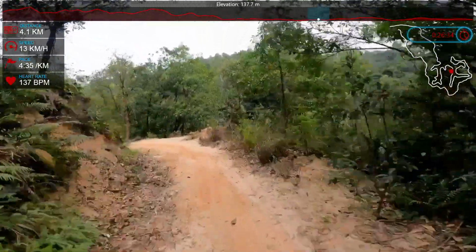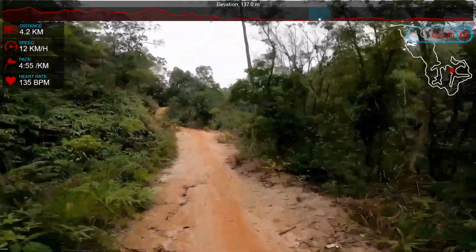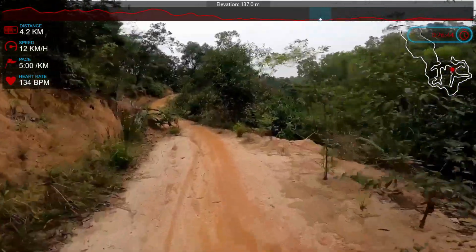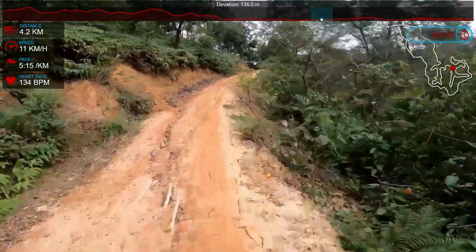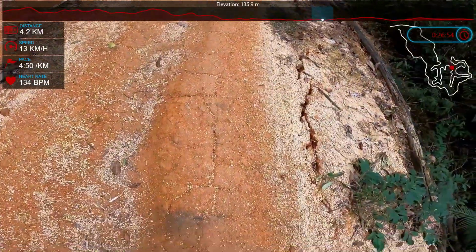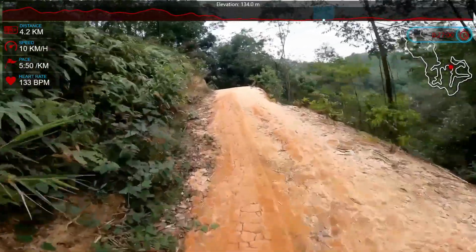Now, how far into this are we? Where's the... well, anyway, you can see from the topography... Oh yeah, 4.2 kilometers. Okay, and I think this is about a 6 or 7 kilometer run. So we're getting there. Why did I stop then? I don't even remember that. Oh yeah, that's right. I got a little stone in my shoe.